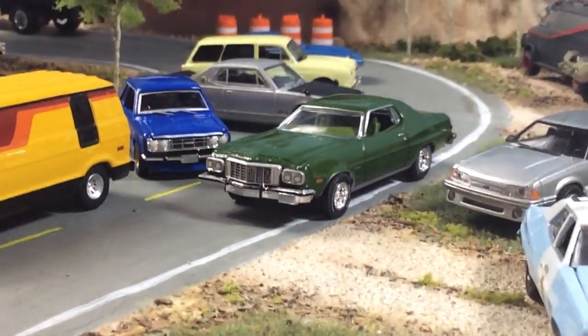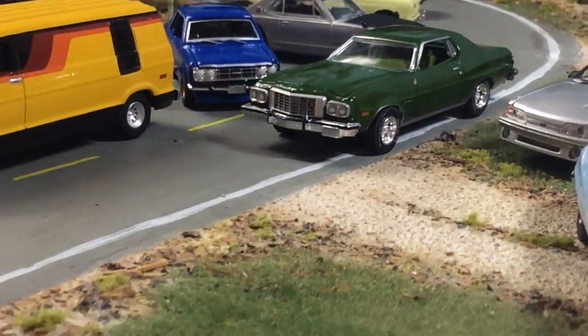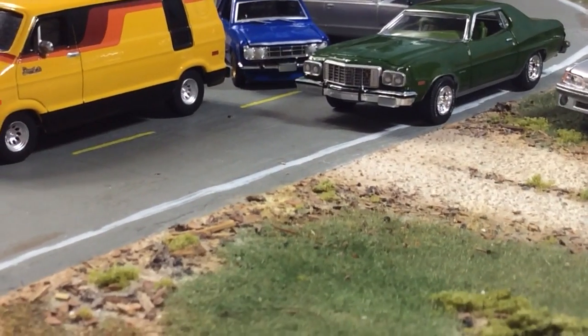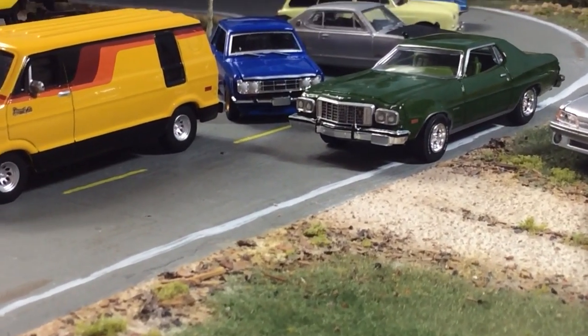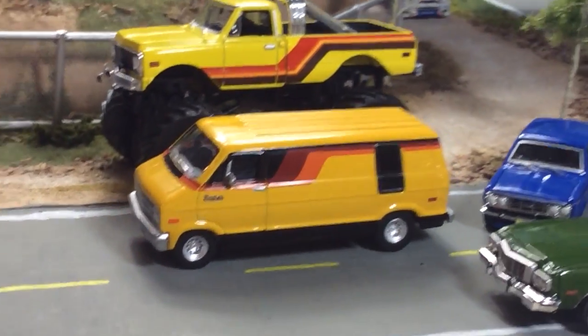You should all make yourselves a diorama, even if it's a small shoebox diorama. Just make something. Make something cool to photograph your cars with. That's my challenge for you.